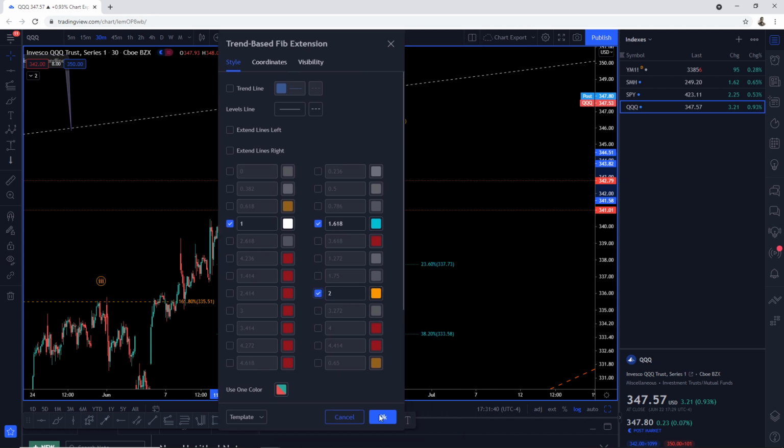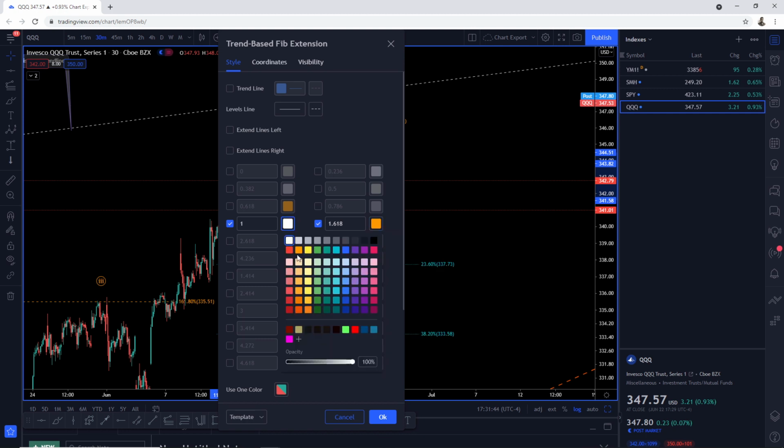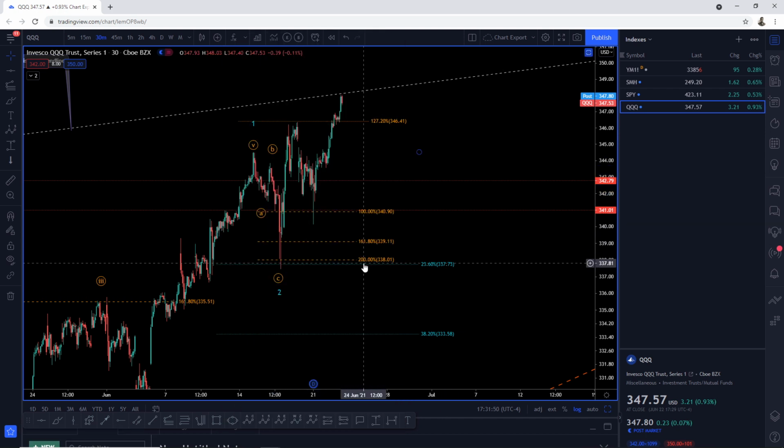So it was a pretty deep extension there in the orange wave. We went all the way down to the 2.00, which is pretty steep for a wave C pullback, but it's not out of the question. We held support at 337.73, and then we head on higher.